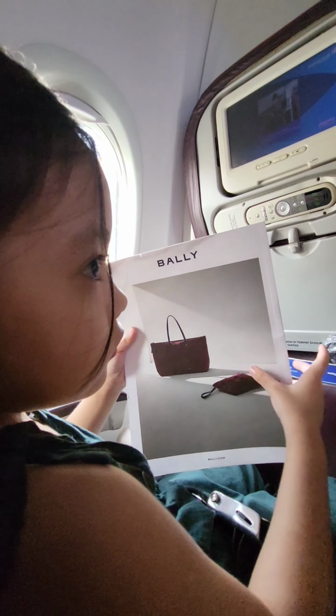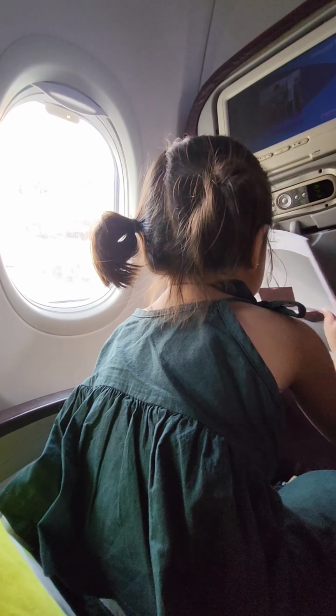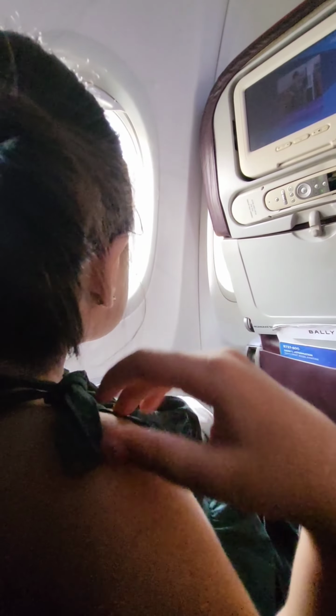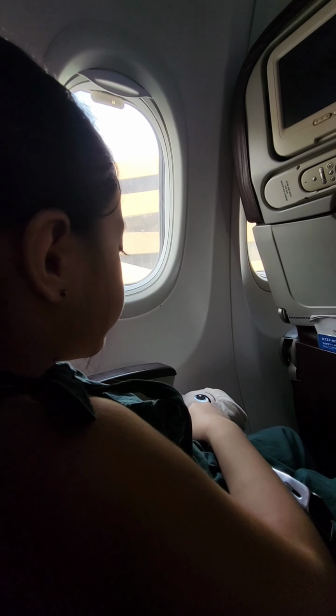And it's easier if you're going to teach your children as early as now, to set their expectation. What do they have to do? What do they need to expect when they're inside a plane? Specifically equalizing. So that is to prevent their ears from popping whenever they're inside the plane.